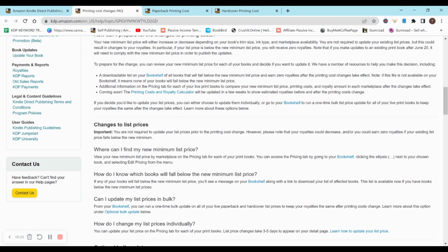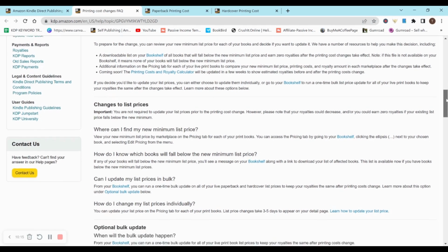But one thing I want to note right now, in case you are thinking about doing it, is that if you do the bulk list price update, it's going to change your pricing to get you the same royalties. So that means if you have your book at $7.99 and you need to up it by like 30 cents, then your new pricing is going to most likely be like $8.29 or whatever it needs to be in order to get you the same royalties. So that means your pricing may end up kind of weird, because normally we do like 0.49 or 0.99, something like that, because that's just how traditional pricing is. But you can end up with books at like $10.62, some weird pricing going on there, and that may also impact your sales. But I'll get more into that later on in the video.